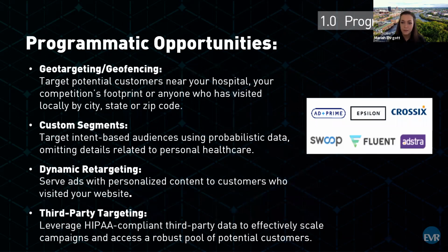So this is sort of circling back on that third component I mentioned earlier, data and advanced targeting being one of the main components of programmatic. There are certain targeting limitations and restrictions that healthcare marketers face in maintaining HIPAA compliance. And you've probably experienced this firsthand if you've ever attempted to run a campaign through Google Display Network. For example, remarketing is prohibited for healthcare marketers.